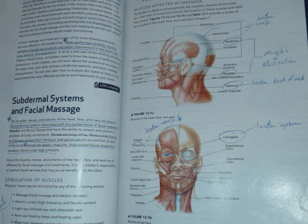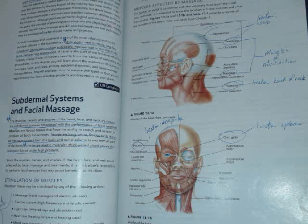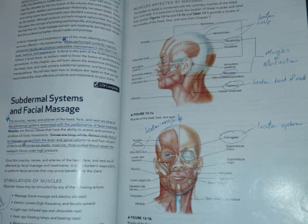Okay, so one of the things that you can definitely make a notation of in your book is location, bridge of the nose. Now let's look also at figure 13.1b, and we'll look at the corrugator. And you notice that that is over the left eye of our figure here, and we notice that the location is the eyebrow.